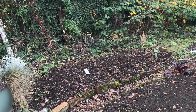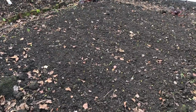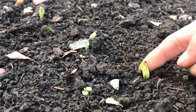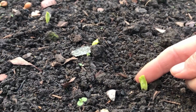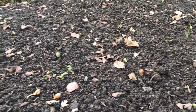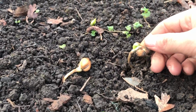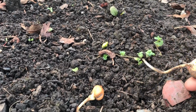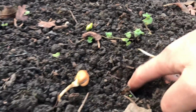And this bed at the back, that did have the dahlias in, they've all been lifted now. This bed here is where I sowed my field beans, my green manure. I did that last month, didn't I? And they've only just come out of the ground. So it has been very cold, so they must have been very slow to germinate. And oh no, it looks like a bird has probably seen that and yanked it out of the ground. Oh no, it's pushed itself out. Let's get it back in.